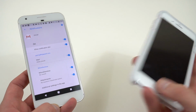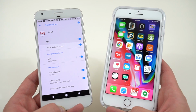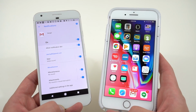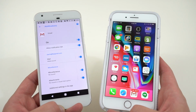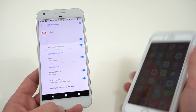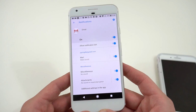You have nothing like that over here in iOS 11. For the most part, you can't control what it is that you get to see from Twitter or Gmail. You're going to see all those notifications. If you want to actually change that, you've got to go into the app itself, app by app, and change that. Where on Android, it's built into the operating system, that very clean refinement.